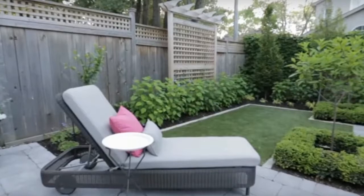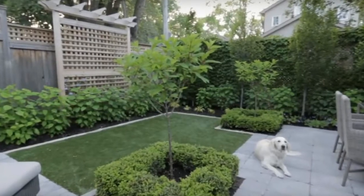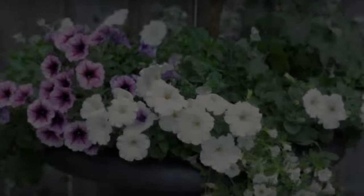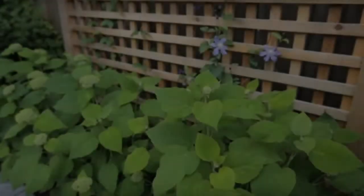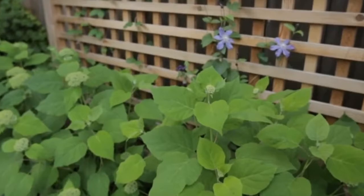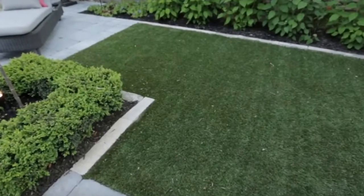We did a landscape here last year, a small courtyard in Toronto. When we came here originally, there was a small deck, not very functional landscape area to sit down here. There weren't many plants. It was just kind of a drab area. So we wanted to create an intimate sitting area down here, but also have an open view from the deck and create a bit of a perimeter planting for them to enjoy.